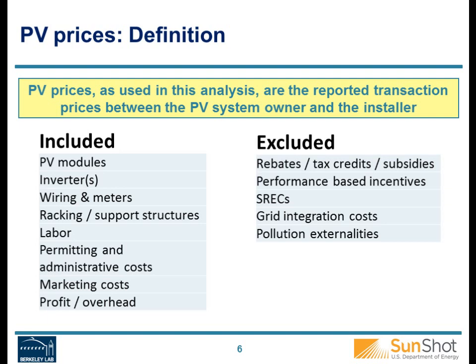What's included in the prices are these items on the left. You might think of the top 4 items as hardware, and then soft costs below that. And just to be clear about what's not in here: these systems, and the market for them, are certainly affected by incentives and policies, the top 3 items on the right-hand column there, but they're not included in the prices. These are pre-incentive prices, and there are no grid integration or pollution externalities included either. So that's just what's in and what's not in these prices. Okay, so that's slide 6.